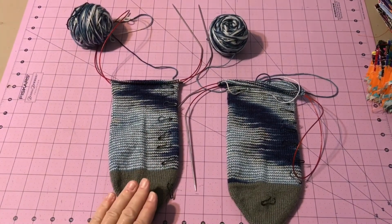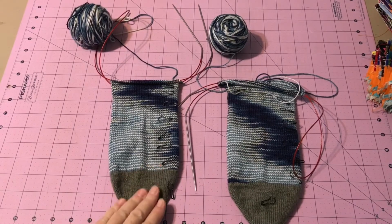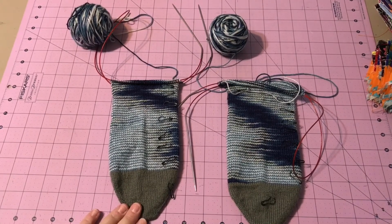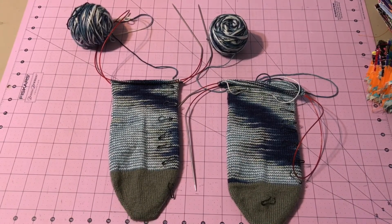So I was going to do a contrasting heel in addition to the toe and cuff, but I just didn't feel like trying to figure out how to get it exactly in, and I know that this heel works well, and it's a simple heel design, so this is what I went with.